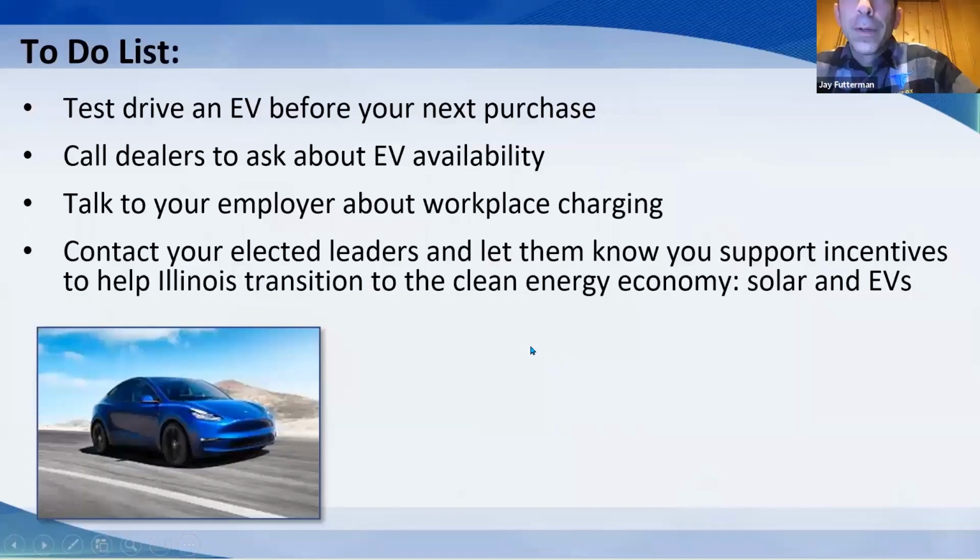All right, so to summarize here, a to-do list. Really encourage you to test drive an EV before your next purchase. Again, getting behind the wheel, there's really no substitute for the driving experience. Call dealers to ask about EV availability, talk to your employer about workplace charging, and contact your elected leaders and let them know you support incentives and policies to help Illinois transition to the clean energy economy with solar power and electric vehicles.